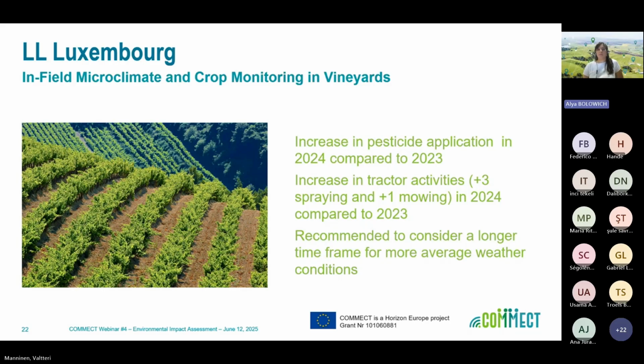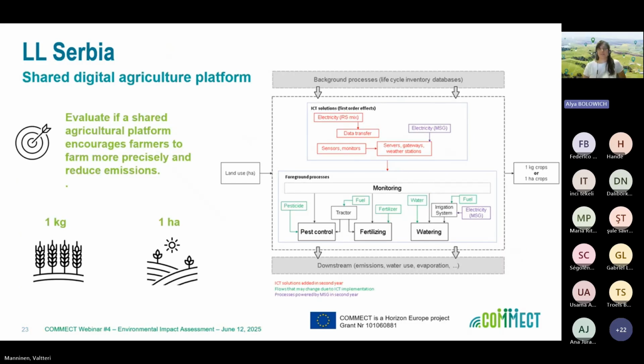So now we will move on to the Serbian Living Lab. The Serbian Living Lab contained several use cases where different connectivity solutions were implemented. So we evaluated the use case that related to a shared agricultural platform to see if this encouraged farmers to farm more precisely and reduce emissions, because this was the culmination of all the applied connectivity solutions in the COMMECT project.